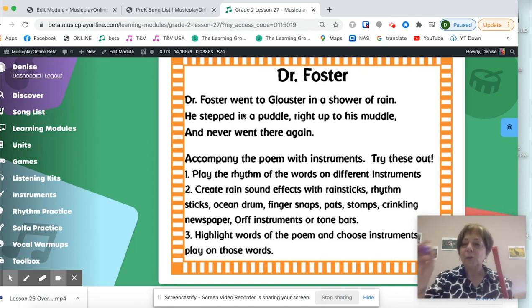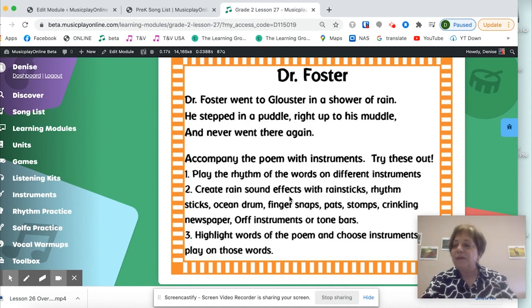Dr. Foster went to Gloucester in a shower of rain. He stepped in a puddle right up to his muddle and never went there again. So try out different instruments. You could also create rain sound effects with little shakers, with ocean drums, finger snaps, with pads, and you can get louder. You can crinkle newspaper. So there's lots of different ways of accompanying the poem.